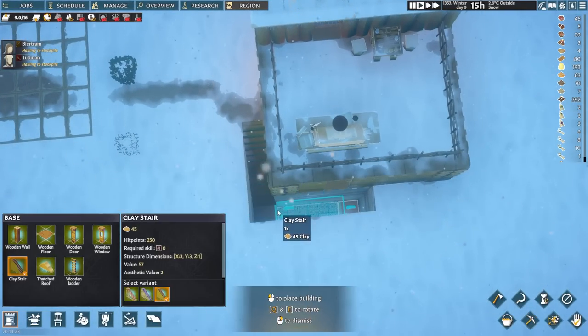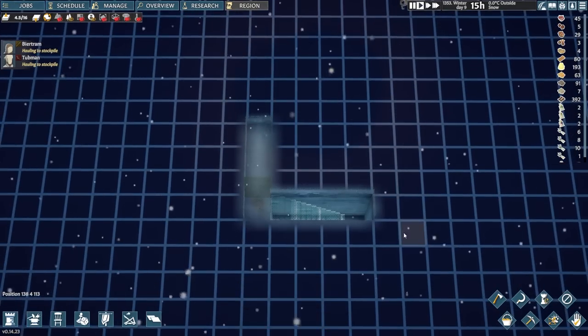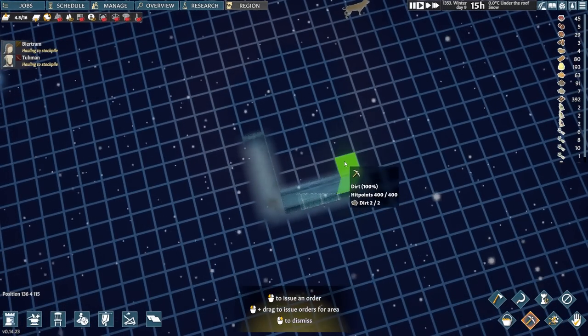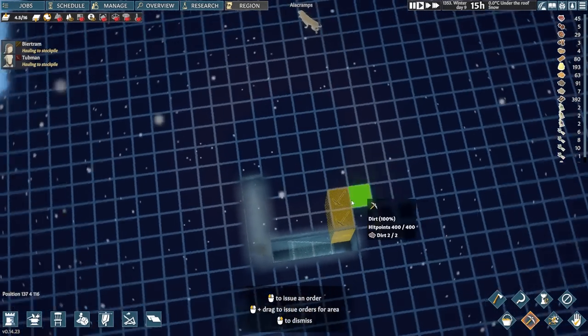Right, we want a clay stair going about there all the way down. And there we have it. Right, now on this level, in fact, we'll come up a little bit more. We are going to want to dig through here. Now, we're going to want to dig a little ways in.